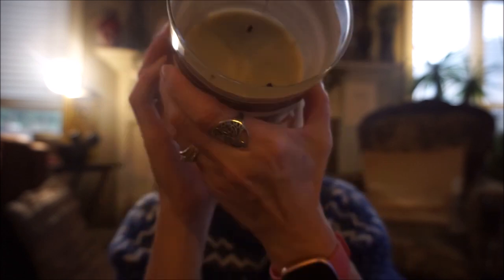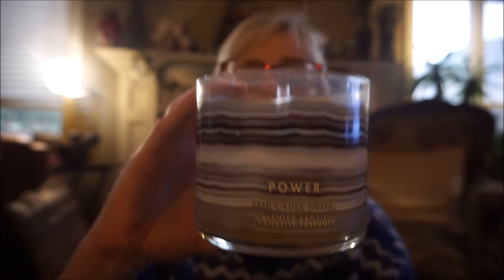And then this is Power. This came out in 2017. The notes are dark wood, smoked tonka, and black pepper. Oh, this one was just such a good scent. It does remind me of a Bath and Body Works scent, but I just can't remember which one now. It's on the tip of my brain. It's just such a rich, deep, woodsy vanilla scent. Very, very rich vanilla. The black pepper I don't get so much, but it's like vanilla birch on steroids, basically.